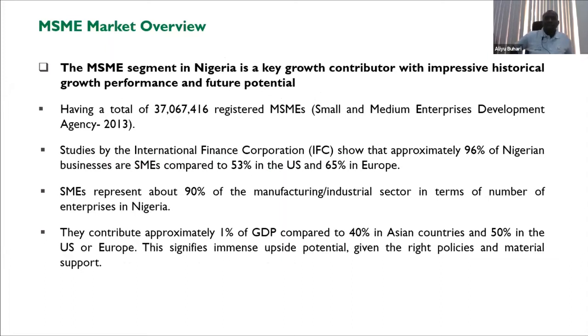So now let's look at the Nigerian context in particular. The MSME segment in Nigeria is a key growth contributor with impressive growth performance. Of course, there are recent statistics, and a review is still ongoing, trying to ascertain the number of SMEs. The last one was sometime in 2016, 2017, though in this presentation I have the report for 2013, which put the SMEs at 37 million. But the most recent one, done in 2017 by SMEDAN and NBS, the National Bureau of Statistics, is looking at about 41 million SMEs.